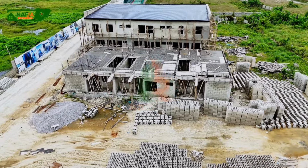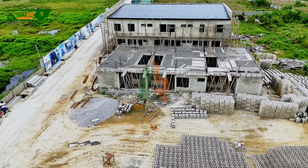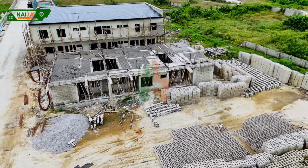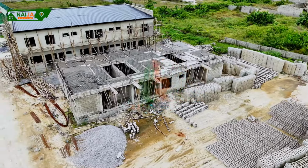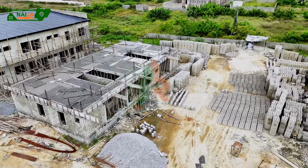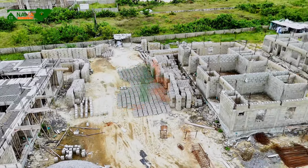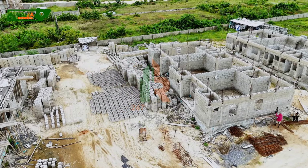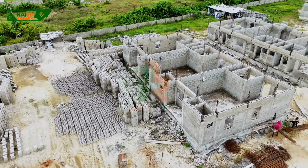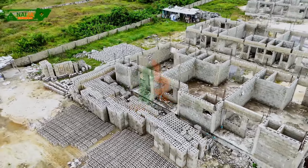Now we're going to proceed to the third block, okay? I'm taking my time to do all of this so that we can see specifically what they are doing, in terms of the level of work. So I'm here now showing you the third block. Here we go. So this is the third block, again a terrace. See the level this one has gotten to.